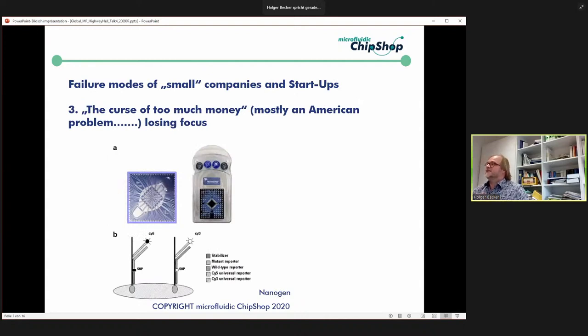The third one is actually just the opposite. And this is mainly true for US companies. And from a European perspective, of course, you can start weeping if you read that US companies raise whatever $50 million in a Series A funding or so. But that actually can be dangerous. And I call it the curse of too much money, in the sense that if you have that much money being invested in your company through mostly venture capital companies, they don't want that money to sit in the bank account, but they want you to spend the money. And that can lead to losing the focus.